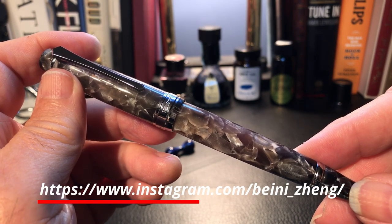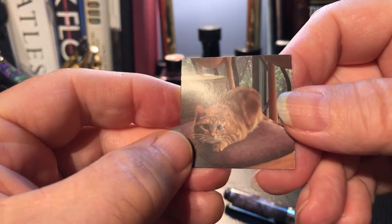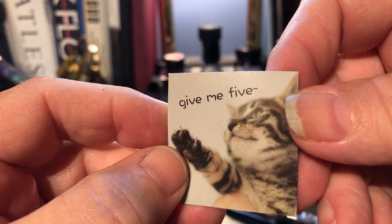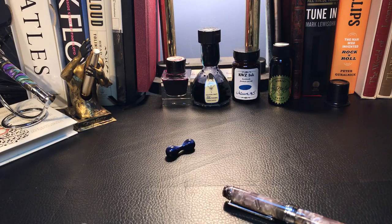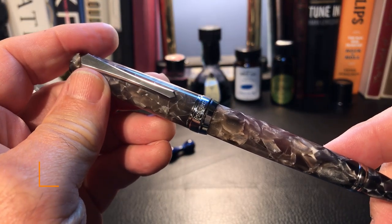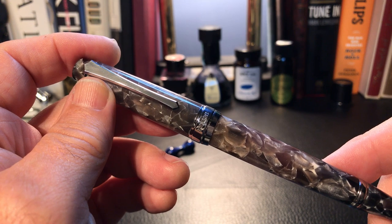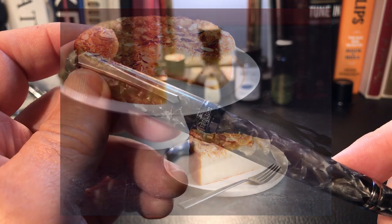It seems Biney named three finishes after three specific cats. They are Amber, Niangao, and Tootsie. I don't have a picture of Tootsie. And just because inquiring minds want to know... I want to know. Niangao means rice cake. And Tootsie means rabbit in Chinese. Niangao is also a traditional Chinese cake served at New Year's. Enough of subculture, let's take a look at this pen.